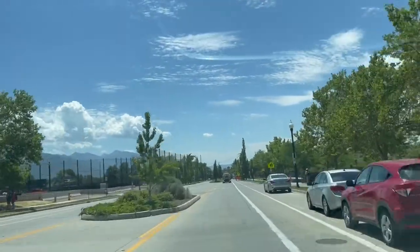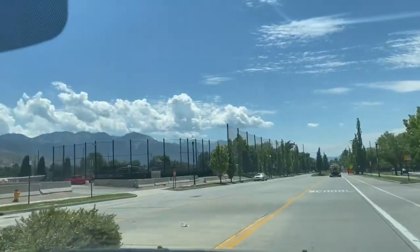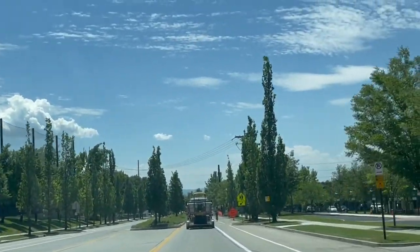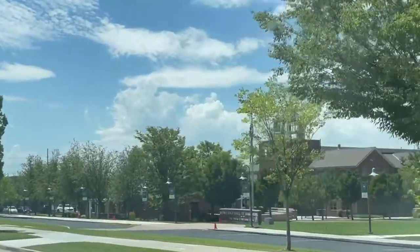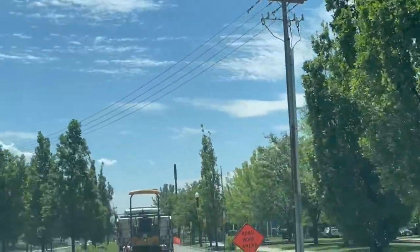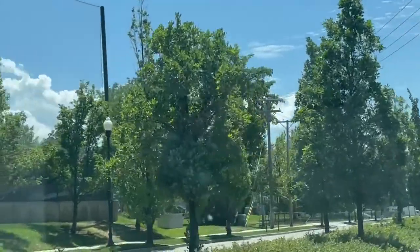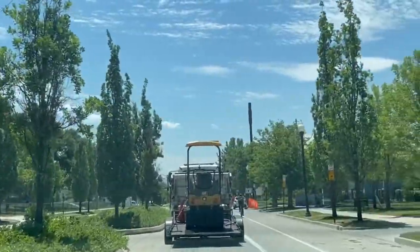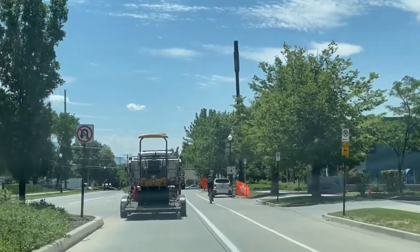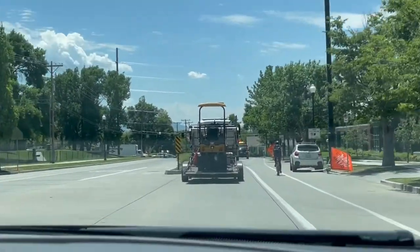Okay, coming up here is the Roland Hall Catholic School right there. And just be patient because we will get there in a few minutes.